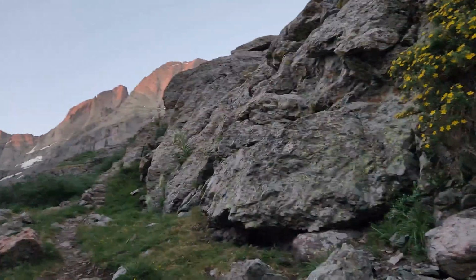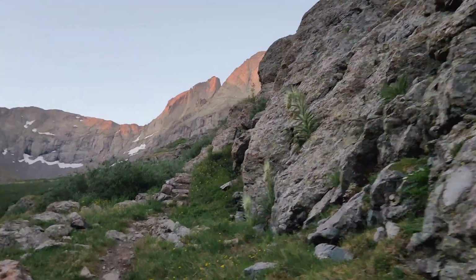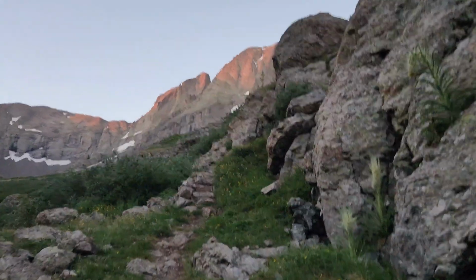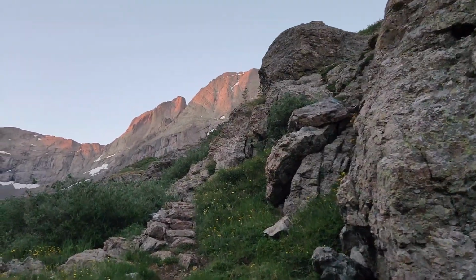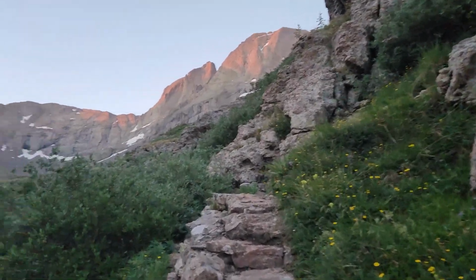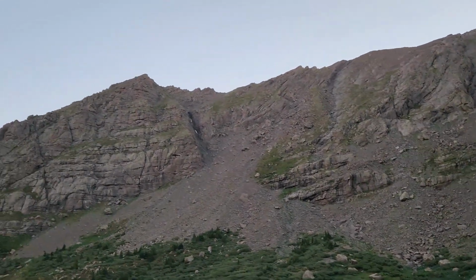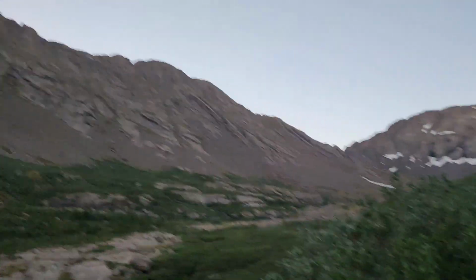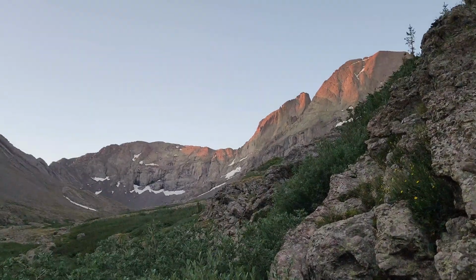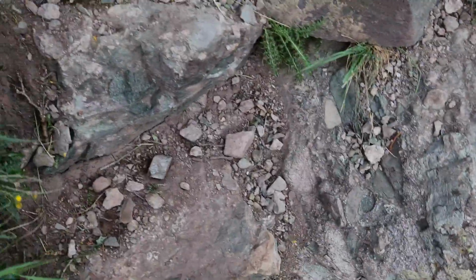Oh ho. That's a serious looking mountain. And it looks like a lot of fun. This little valley bowl area is just too gorgeous. I can't get enough of this, especially early morning. And the climb has begun in earnest.